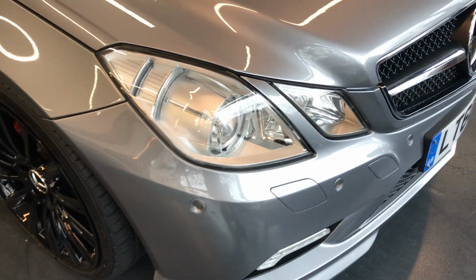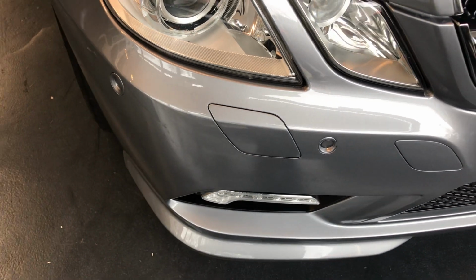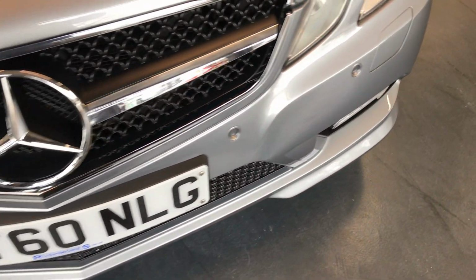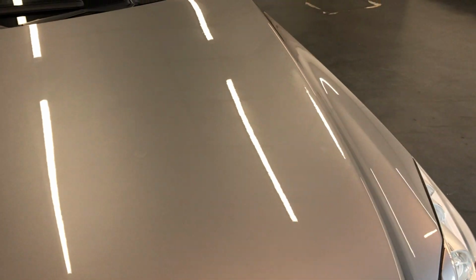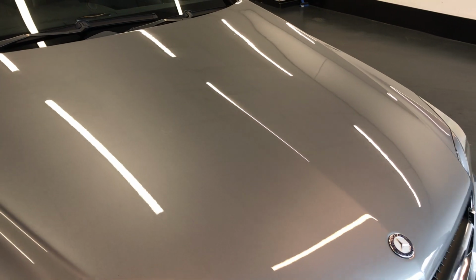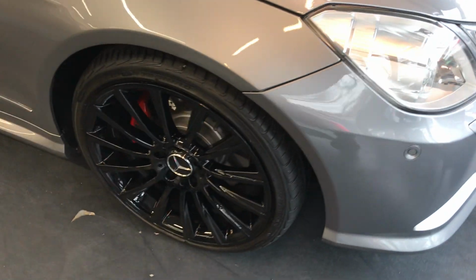So starting off with the front, as you can see, it does have the xenon headlights and also the headlight washers just there. It does have the front parking sensors as well. No scuffs, no scratches on the front bumper. Moving on to the bonnet, as you can see there as well, it is offered in excellent condition. There are no chips, no dents, no scratches, nothing untoward on the front of the vehicle. It is nice and clean.